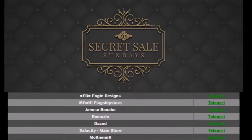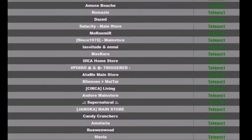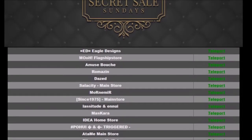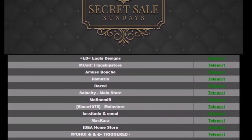So the first place on our list, these are the stores. Not too many stores, but there's enough stores to do damage to our wallets. So first one is Eagle Designs. I can't recall that store. They look like the same outfit, so you get the different colors.